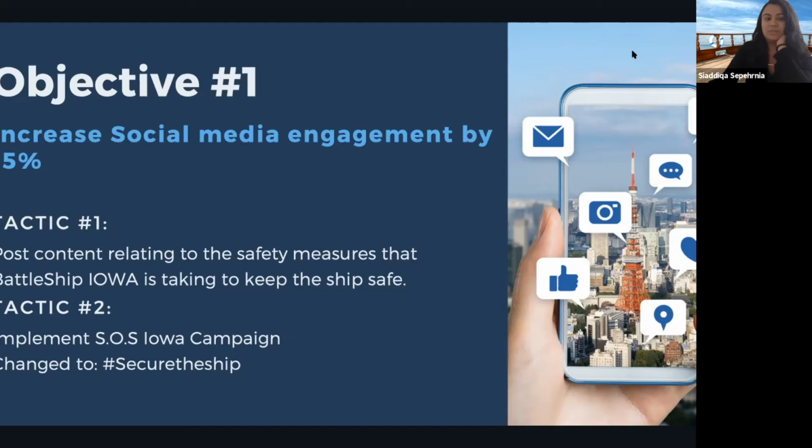And so we wanted to post content related to the COVID-19 safety measures that the ship would be taking. By reaching all these people who are already interested in the ship and letting them know that it's safe to visit, we thought this would be a great way to get more people informed about the COVID safety guidelines, as well as possibly bringing them down to the ship. And through this awareness building of safety measures, we wanted to introduce our campaign.